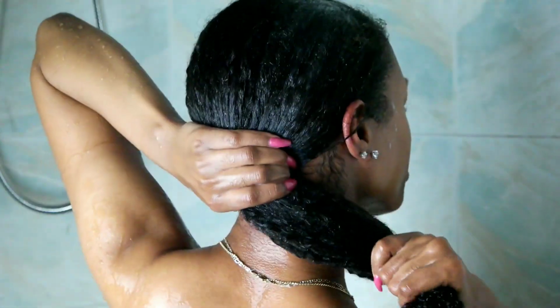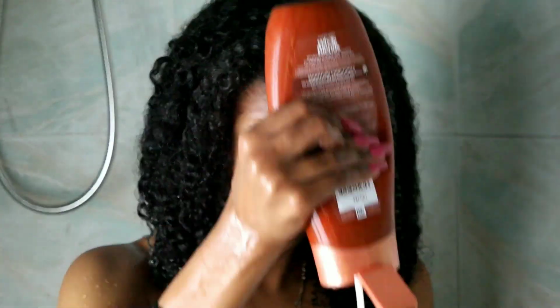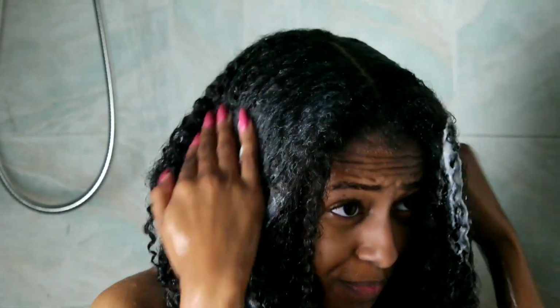You don't really want to work that onto your scalp because you just cleaned your scalp and you don't want more product to build up on it, so you want to avoid that. So just go along the length of your hair and on your ends, make sure everything is coated, so that way when you detangle, it's not as hard or as strenuous as it would have been.